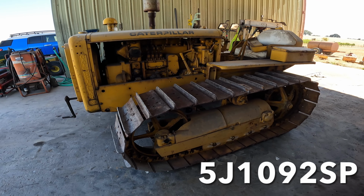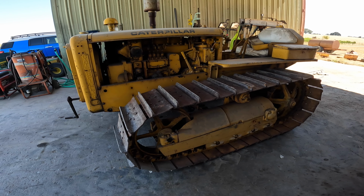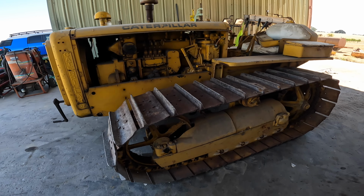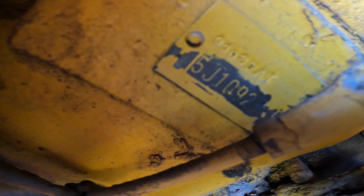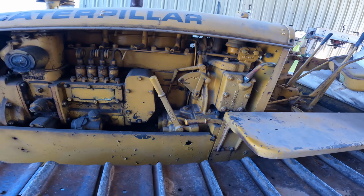Right, so I wanted to take a look at this 5J1092 I brought in from storage. It's in, looks like, very good condition. I'm not sure of the condition of the diesel or the starting engine yet, but we'll figure that out. It's a 1938. Serial number is 5J1092. There's an SP on there, and it does match the data plate on the case.